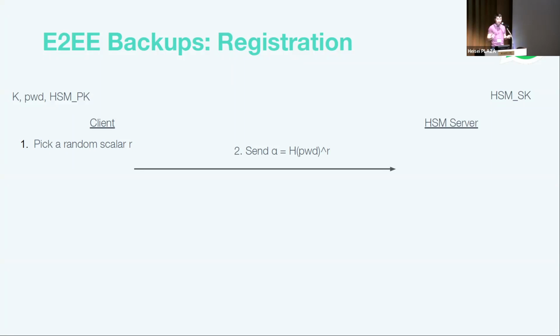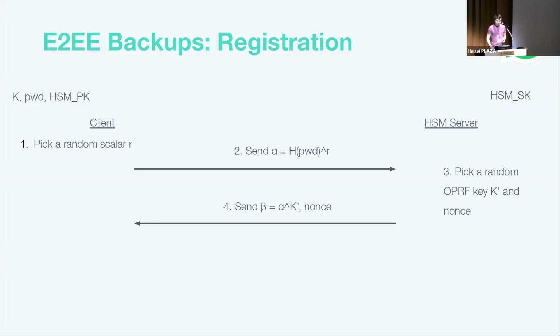By the way, if you've seen OPRFs before, this might just be review. And then the server gets alpha. It then picks a random scalar, let's call it k prime, along with a nonce, and then computes beta, which is just alpha raised to the k prime, and sends this along with the nonce back to the client.